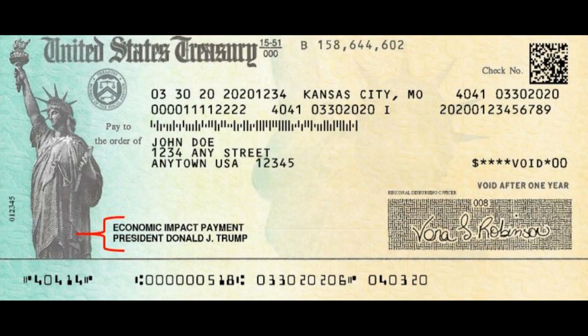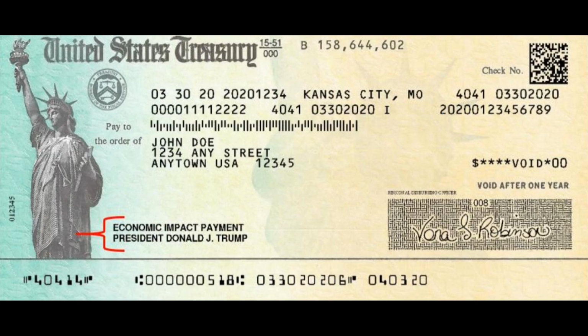All right, first thing, the memo line. To the bottom right of the Statue of Liberty, on a legitimate stimulus check, it will say economic impact payments. And then underneath that, President Donald J. Trump. Yes, just the words, not his signature, okay? And remember, economic impact payment, not stimulus check, not stimulus payment, not COVID payment. Everybody is referring to these as the stimulus payments or the stimulus checks, but that's not the official terminology for this payment. It's economic impact payment. So if you receive a check that says stimulus payment, that's fake, right?